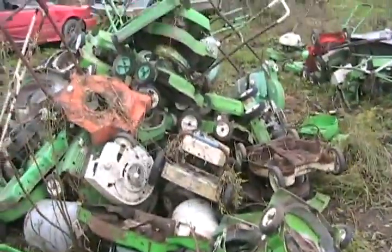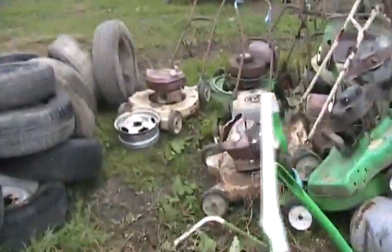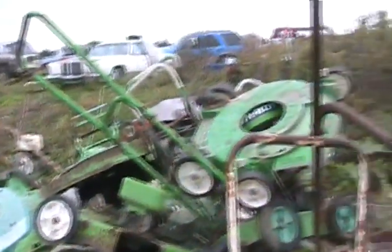Now, they haven't been running for years. Most of them had next to nothing wrong when I put them here. Oh, look at that. There's one of those 1965 models. There's brick tops in here. Oh, there's one right there.